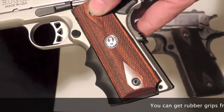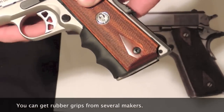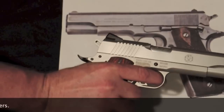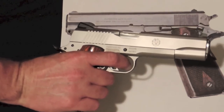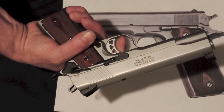Those rubber grips I put on myself just because I like rubber grips. I like to have a nice firm and comfy hold on the gun. And you know what? It's pretty good. It's a very comfortable weapon. Let me get my hand where you can see it. This is what I look like holding the gun. Stick 'em up. Anyway, it's a beautiful gun. This is my favorite gun.